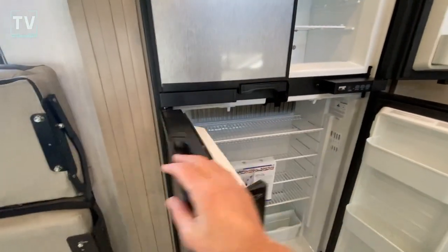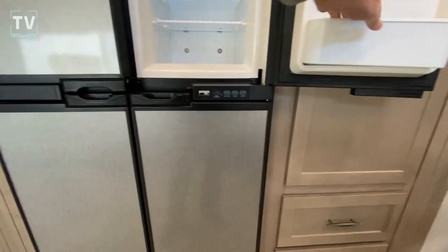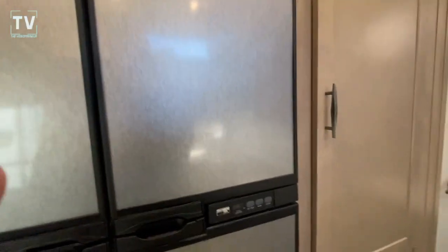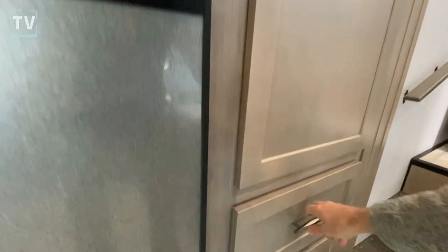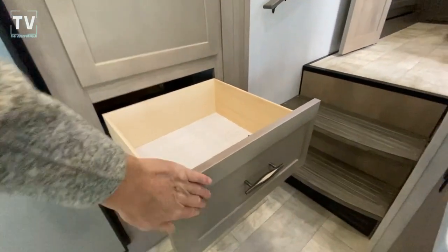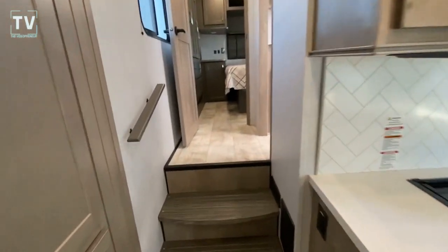Then we have your French door refrigerator, freezer on top. Let's button that up and I'll show you some of the cabinet space here. Look at the depth on that cabinet. Plenty of places to put cookie sheets or pizza trays. And look at the size of that pantry for your box cereal or pancake mix. Nice deep drawers. Man, this is a short fifth wheel, but boy, it makes up for it in so many other ways.